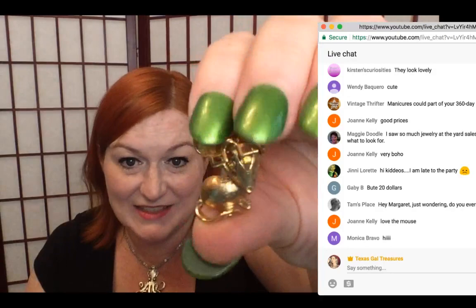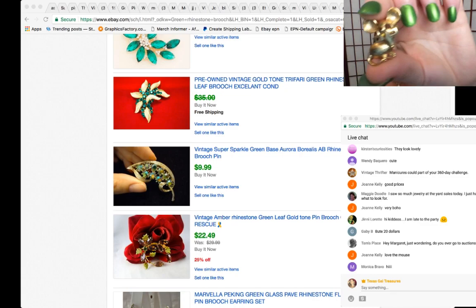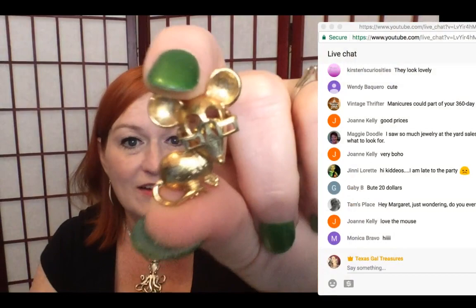So yeah, okay, here's this cutesy little mouse. And these are ones that are up for sale right now, everywhere from $13 to $32, so they're kind of all over the place. So maybe I'll put mine up around that $20 mark and just let it float, because look how much space this is going to take up. Like this much little bitty space. So there. Cute. Hello. Hi, friends coming in.